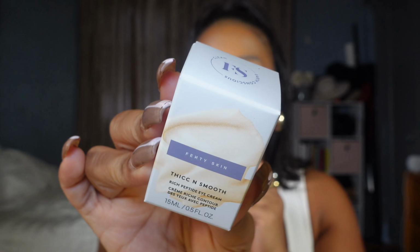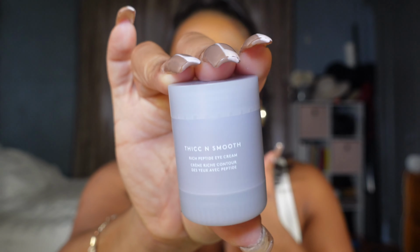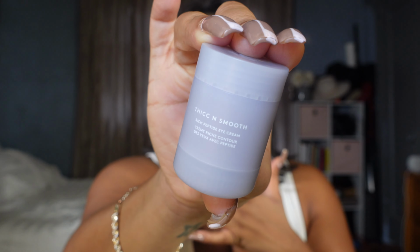Okay, moving on. I'm not gonna lie, I'm very surprised by the size of this. The picture is very deceiving online. The box came and I was like, what the hell is this? Anyway, this is the Fenty Skin Thick and Smooth Rich Peptide Eye Cream. This is the guy right there. Let's take it out and have a look-see. Yeah, it's a baby. So this is it here. Super cute. A little bit about the product itself.